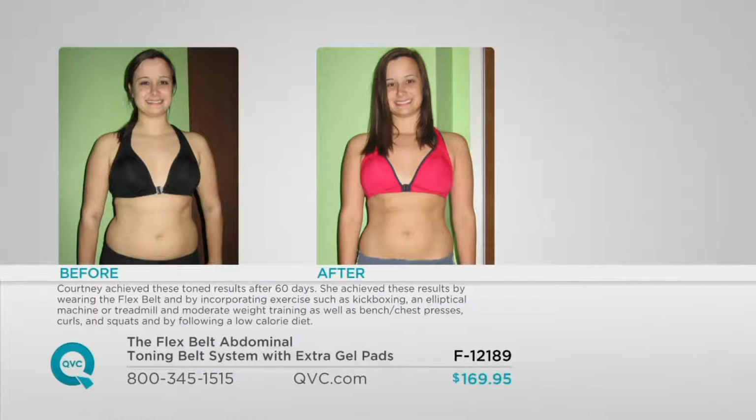And as Kirsten pointed out, I do want to say we are not a fat loss product, but we are a product that is going to train and target the most important area of your entire body, which is your core. That is why the Flex Belt is so beneficial. It's going to strengthen, tighten, and tone your core muscles, which is what we're FDA cleared for. So it is going to do what we say it's going to do.